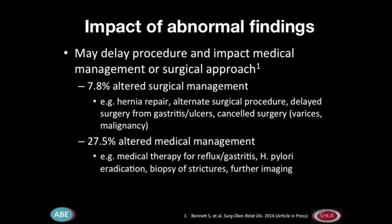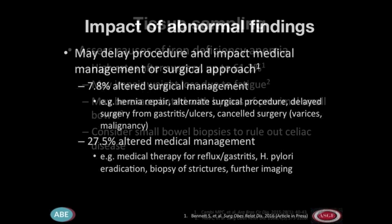Additionally, the finding of H. pylori, gastritis, or ulcers could also delay the timing of the procedure. Furthermore, 27.5% of endoscopies in that study led to altered medical management. This can include medical therapy for reflux, gastritis, or H. pylori eradication, or perhaps biopsying of the stricture, or need for further imaging prior to the surgical procedure.